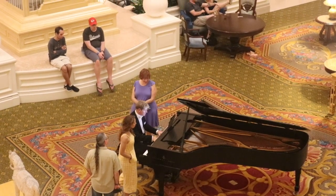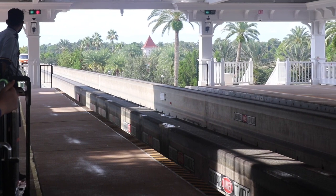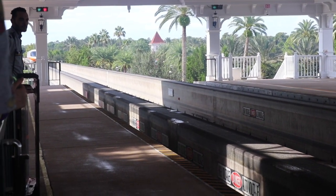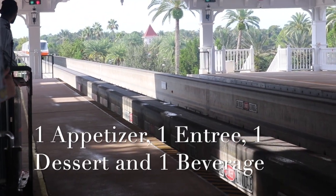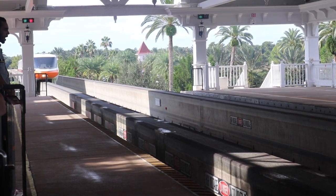And then at each table service, you get 1 entree and 1 non-alcoholic beverage, or a full buffet or family style meal. Each table service meal for lunch or dinner includes 1 appetizer, 1 entree, 1 dessert, 1 non-alcoholic beverage, or one full buffet or family style meal.